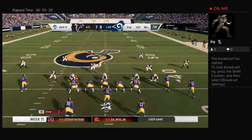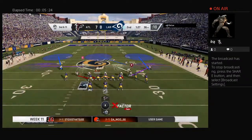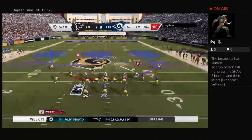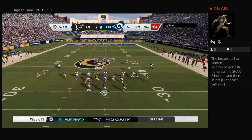The Rams on third down. They've converted 4 times out of 6. Not bad. This is 3rd and 11. Check Mike. Hey, kill. Stop, D. Big stop. Let's go. Kill.